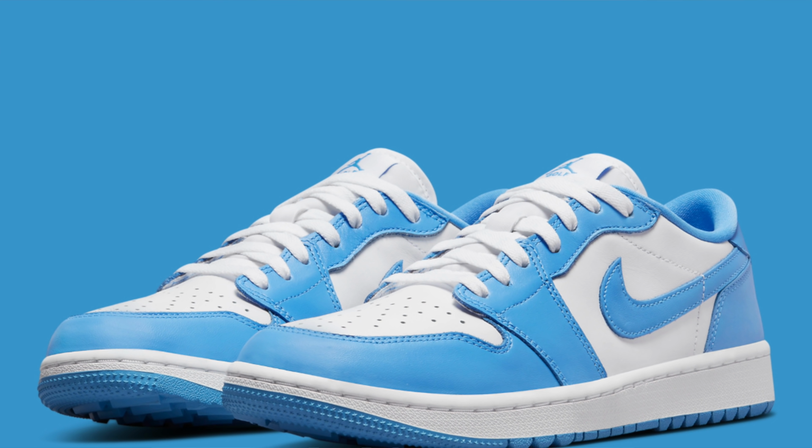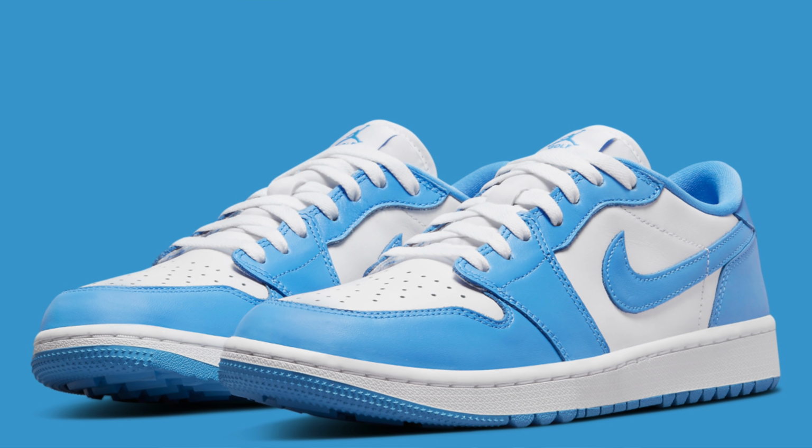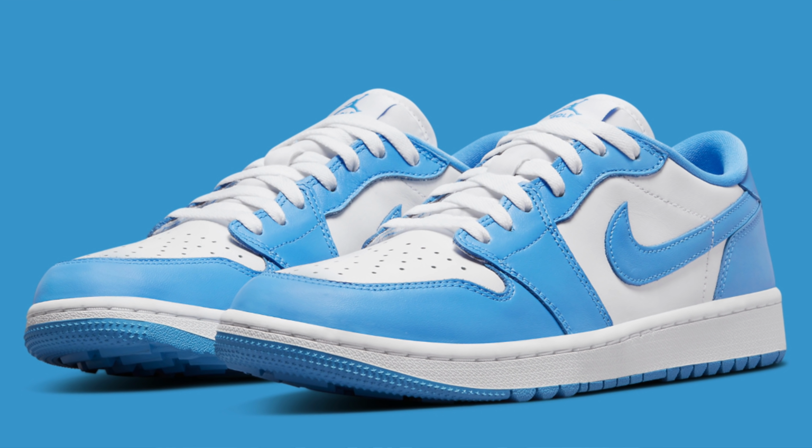And so far, we've had some pretty insane colorways on these Air Jordan 1 Low Golfs, and it looks like Jordan Brand is continuing that trend with the Air Jordan 1 Low Golf UNC, which is an incredibly popular colorway. And while personally, the Air Jordan 1 Low Golf isn't for me, I think it's a shoe that a lot of people are excited about because it allows them the opportunity to grab a classic colorway for retail, and because of that, I definitely see this shoe selling out.